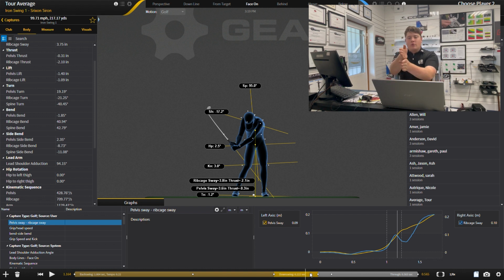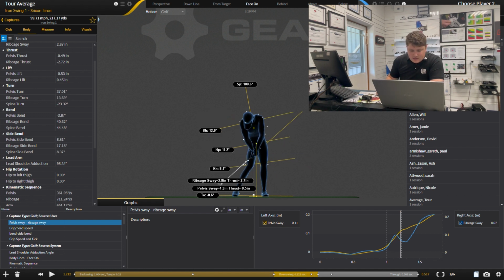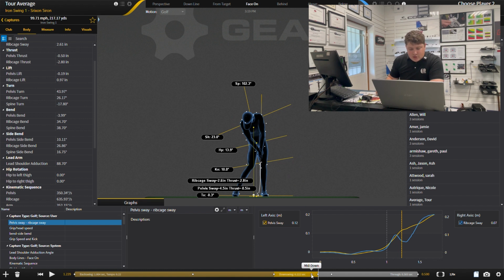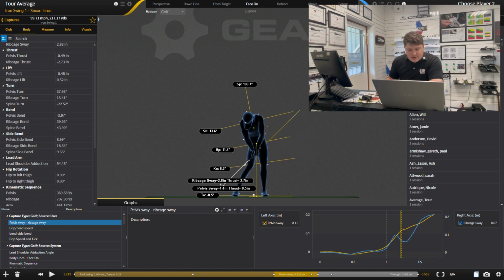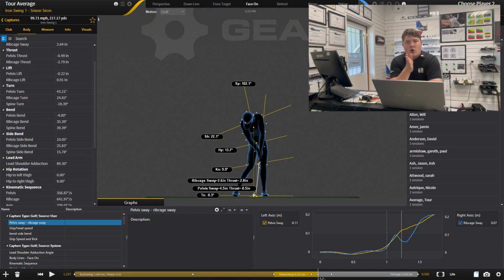Okay, so those two parts that have moved together now on the downswing will start to back up a little bit. The rib cage, as you can see, down into impact will actually offset a little bit. It starts to move backwards. So in that mid-down position, you can see he's swaying. He's 3.2 inches closer to target than when he started laterally. And going down into impact, he's 2.6. So he's lost the best part of an inch going from that mid-down position into impact.